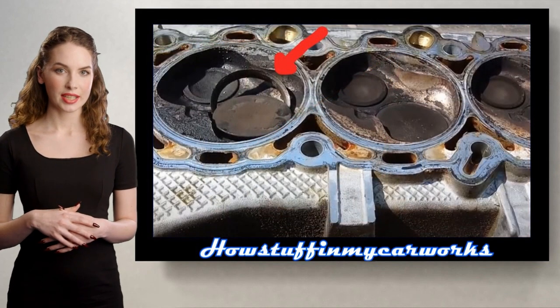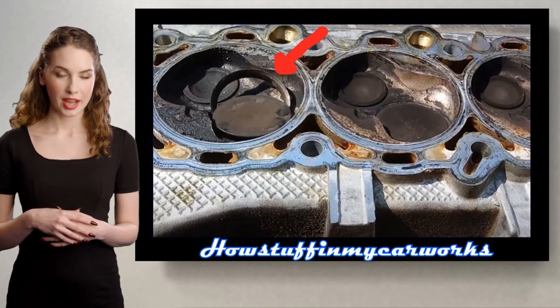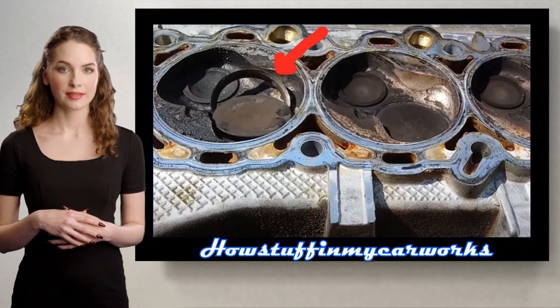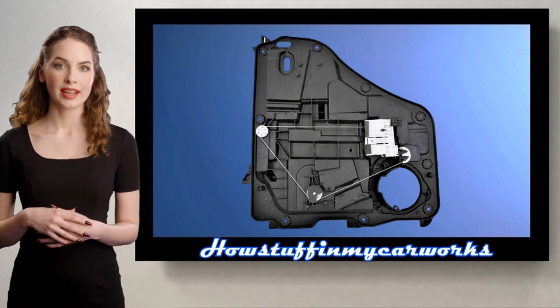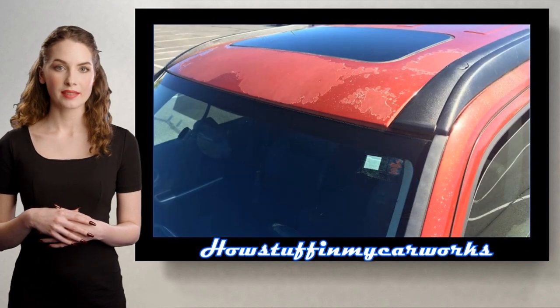Number 3. The valve seats in some of the cylinder heads of vehicles equipped with 3.7-liter engines are prone to detach from the aluminum cylinder head when the engine overheats. Number 4. The plastic components of the rear window regulators are prone to break easily, causing the affected window not to roll up.